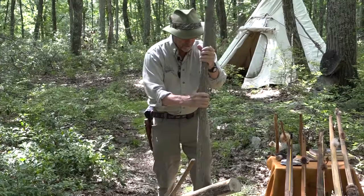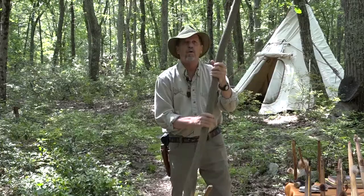This is a hickory tree that I just cut about 6 months ago. And it's a lot smaller than that one. But this is basically what you do. You cut the tree, you seal both ends, and you let it sit for a year or so. And then you start working it.